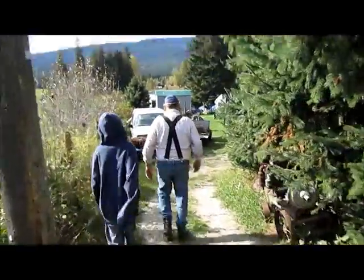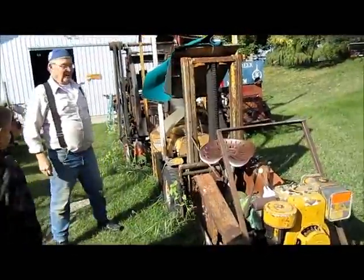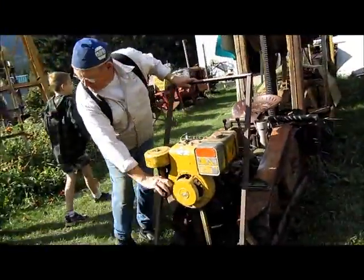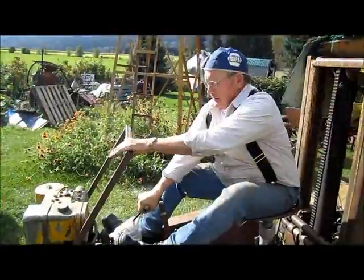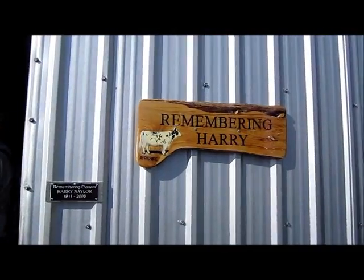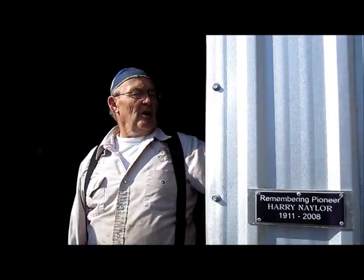Now we're heading into the backyard to see what he's got hidden here. You built this yourself? Yeah. Homemade bulldozer. How cool is that? Oh, who's Harry? He was a homesteader here, and I looked after him for a lot of years, and then when he passed away, his sister gave me some money, and this is how we built the building.